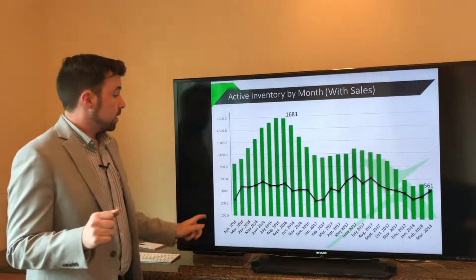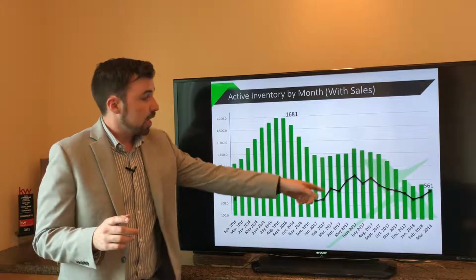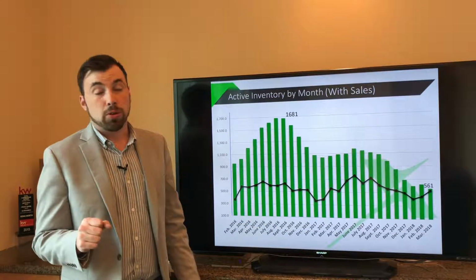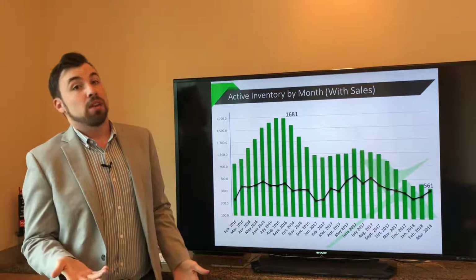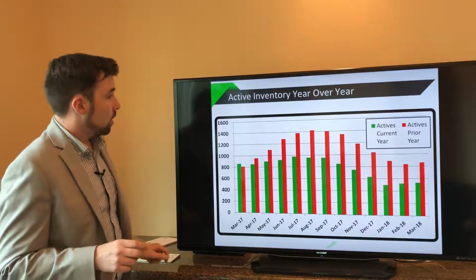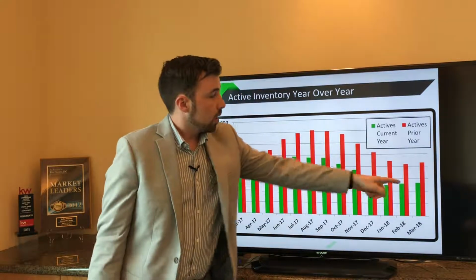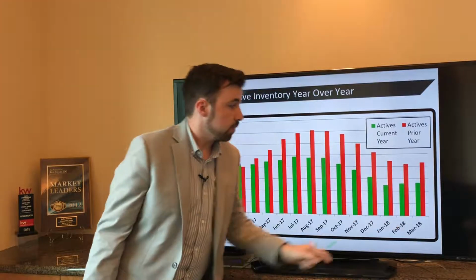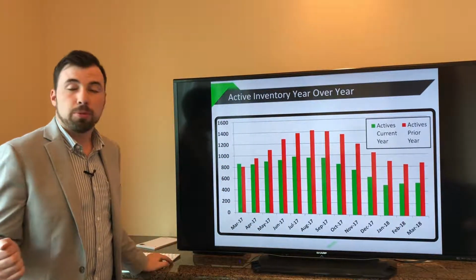And take a look at the sales. This gives you a little bit more of an example of how many sales happened during these months, and then how much inventory. So as you can see, as these two bars get closer and closer together, we're more restricted on inventory. Looking month to month, side by side from the previous year, every single month, March of 18 and March of 17, it is much lower this year than it was the previous year.